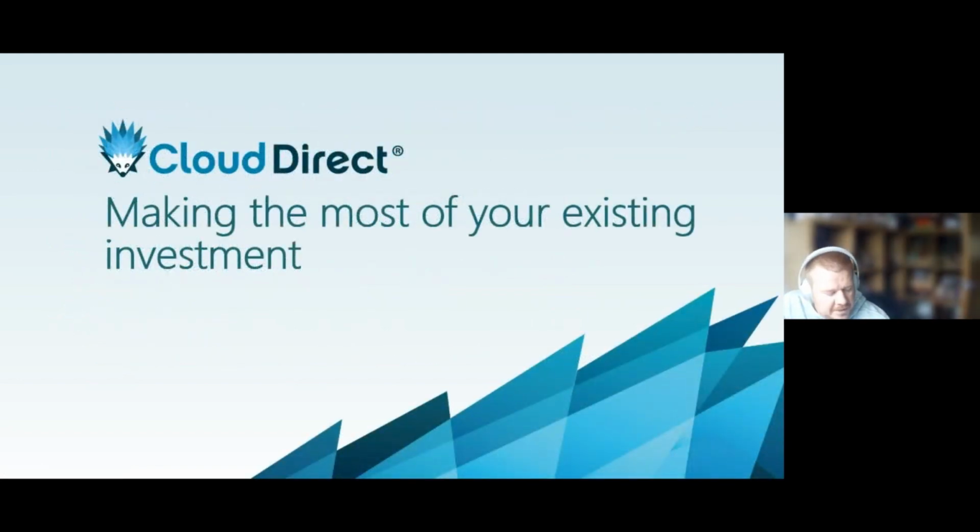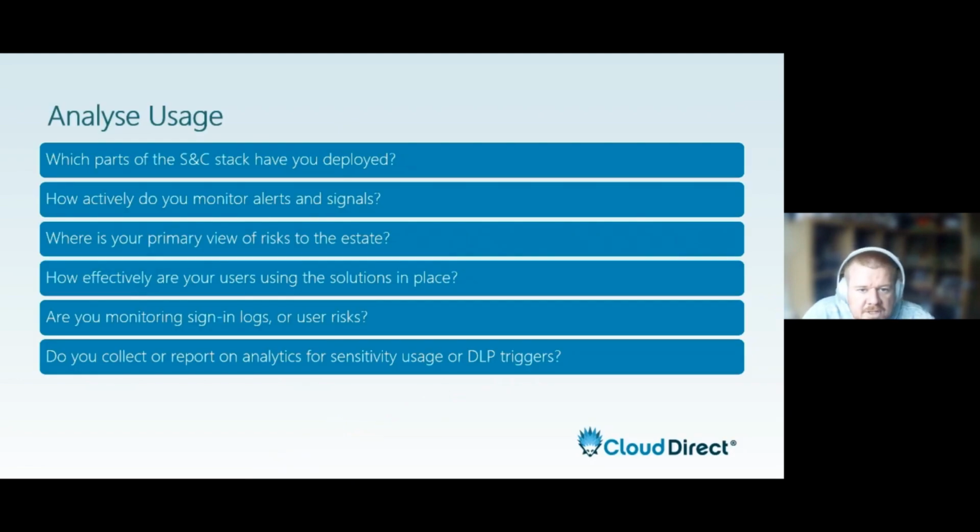In terms of our existing investments and making the most of them, there are just a few steps we're going to go through here to understand what usage people currently have in play. Which parts of the security and compliance stack have people deployed? For a lot of people, things like multi-factor authentication should be mature and adopted. Other things like sensitivity labels or data loss prevention may not be quite at the same level. So understanding what you have deployed, what you've got access to, and what would be of benefit to you is obviously useful when you're analyzing what you currently have in the stack.